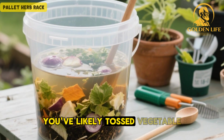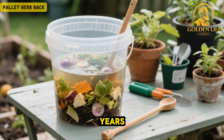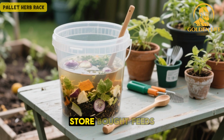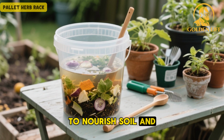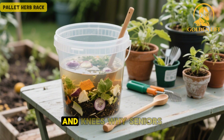You've likely tossed vegetable peelings or coffee grounds into your compost bin for years. But did you know you can brew a nutrient-rich tea fertilizer from those same scraps without spending money on store-bought feeds? Compost tea harnesses beneficial microbes and minerals from kitchen waste to nourish soil and invigorate plants, all prepared at a height that spares your back and knees.